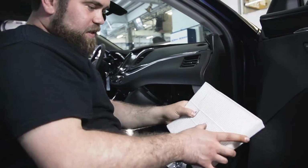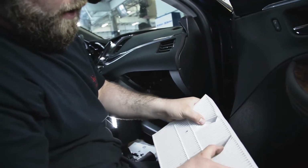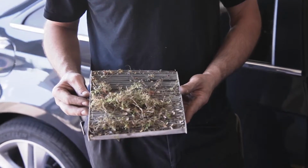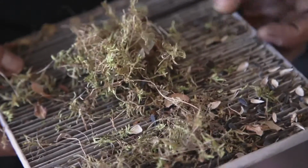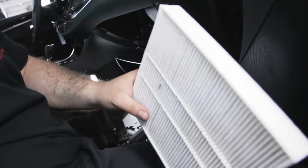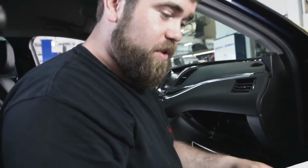This is your cabin filter. As you can see, this one's pretty much brand new. You want to look for coloration change. It would be gray, dirt clogged up in here. The reason you want to change your cabin filter is when it starts getting clogged, it starts affecting your heating, not to mention the air quality that you and your family receive.